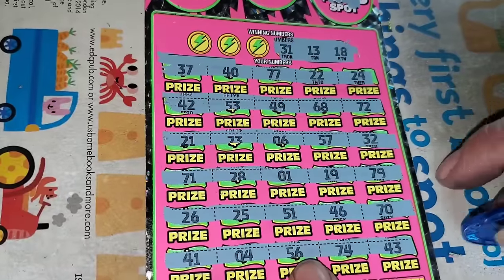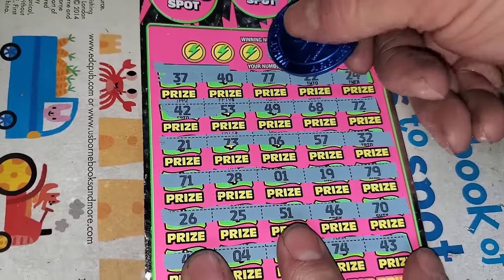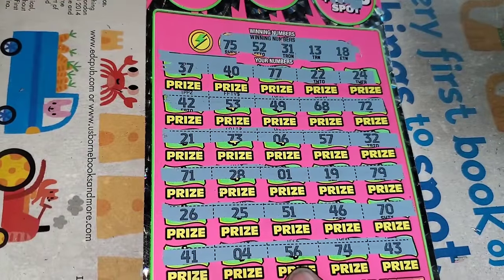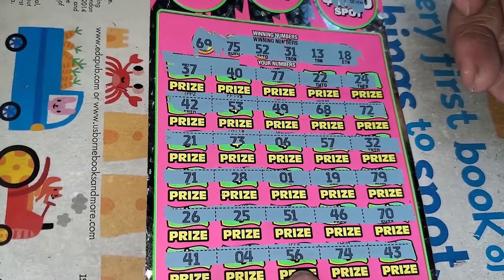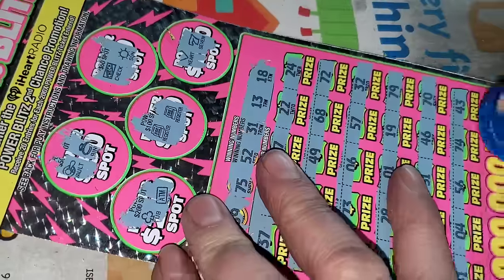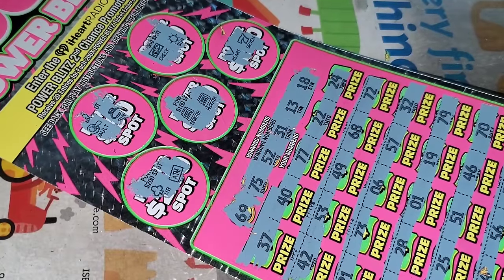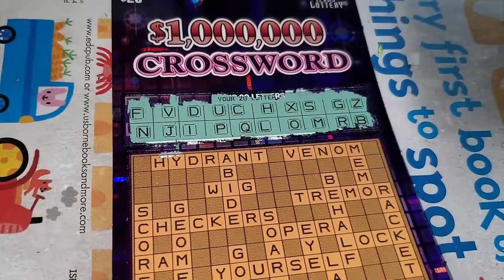13, 18, 31. Come on. Give me another 100. 52, 75. No, we got 72. 69. Well, I guess we're not getting a 69 today. Looks like just the 100. Come on, scanner. What are you doing? Let's double check. Woohoo! $100. All right, well, means we need 395. Let's see how we do on the beast.